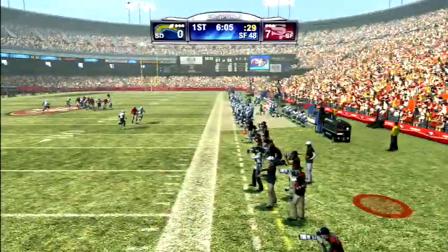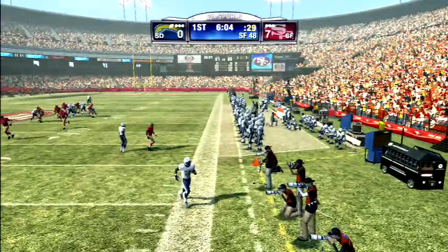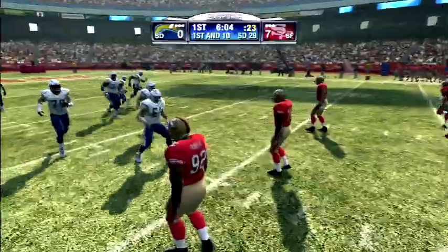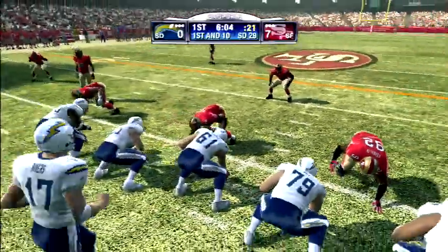Punts it. This one's going to go out of bounds at the 29. Let's see if the offense can put something together on this drive.